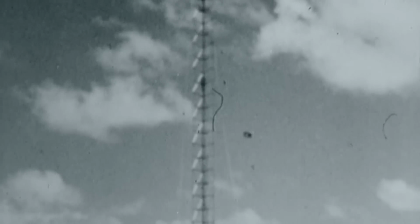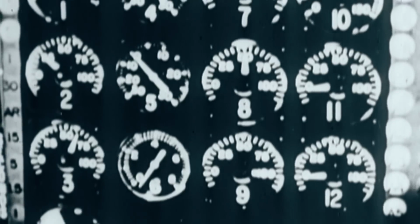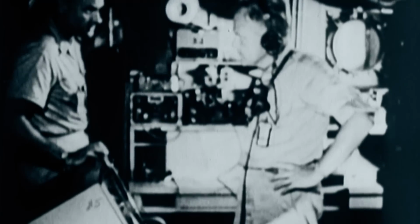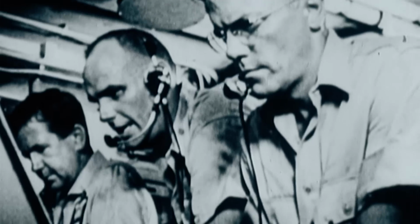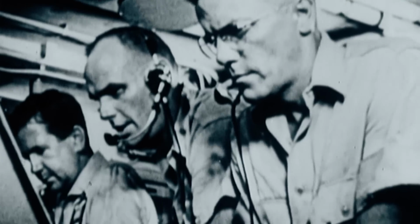At 7:15 a.m. local time, on the 31st of October 1952, Mike was detonated from a control ship stationed 55 kilometers away. The detonation resulted in a massive explosion equivalent to 500 times the explosive force of the bomb dropped on Nagasaki just 7 years earlier. 4, 3, 2, 1.